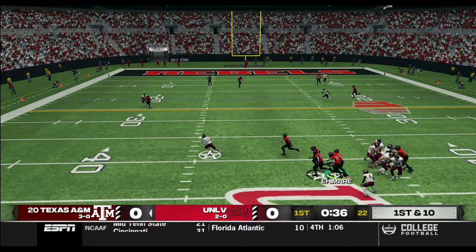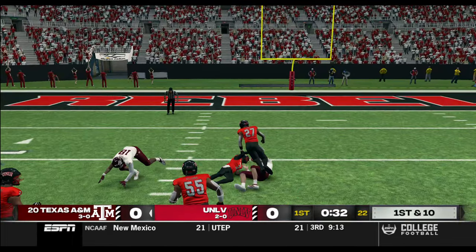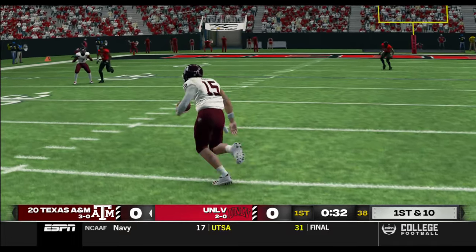He scrambled. Got an opening. He takes off. He's tackled in the open field. This is a pretty tough guy, and he's a great leader. He's going to do whatever it takes to help his team.